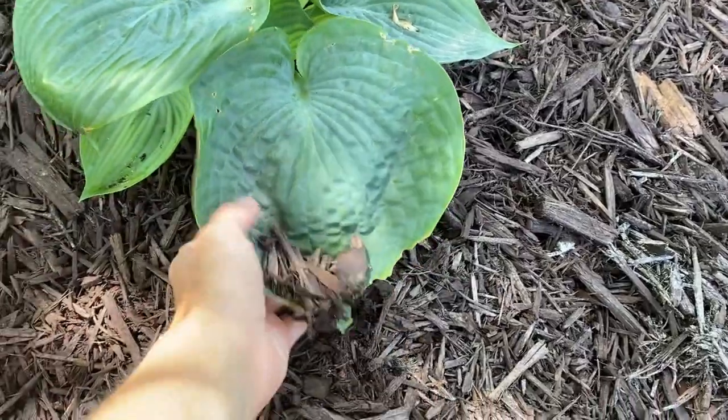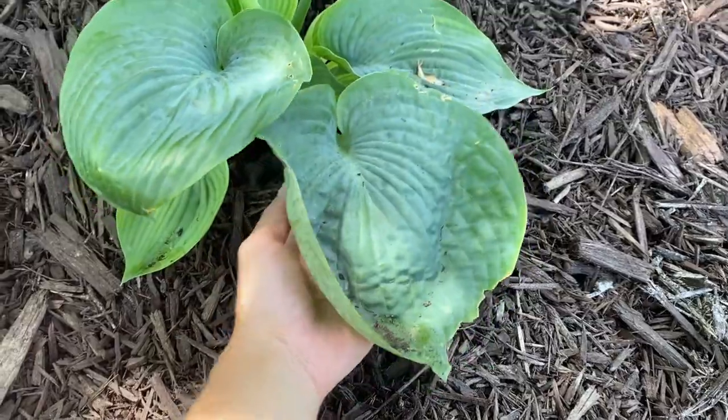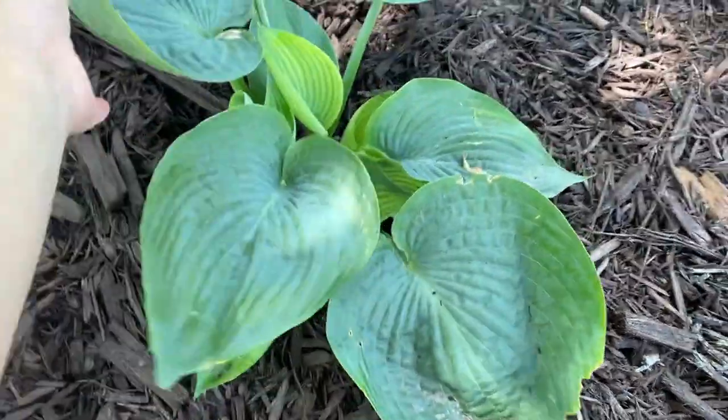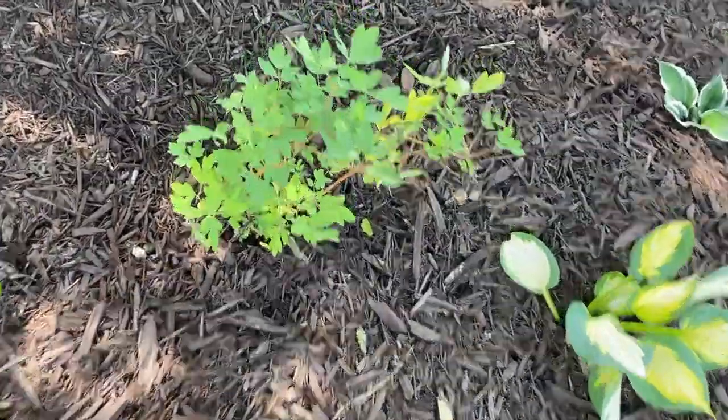Oh, I caught something. So the leaves actually kind of curl up. You can see like a little cup, and it's so cool because it catches the water. Love those. Here is a bleeding heart.